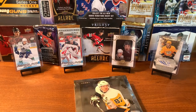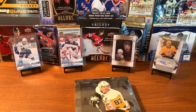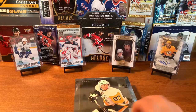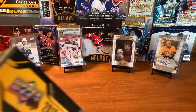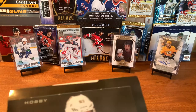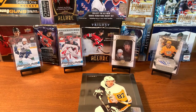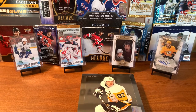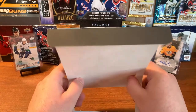Alright, so Upper Deck Series 1. I'm actually a big fan of this product. I think it's a very good beginner's product if you're either getting into the hobby or you want to get into the hobby cheap. This box cost me, I believe, $80 at my local card shop. Obviously, you can get it cheaper online. But I think it's a great way to get a bunch of cards, especially if you're a new collector and you want to chase those Young Guns. It's 24 packs, 8 cards per pack. Let's do this.